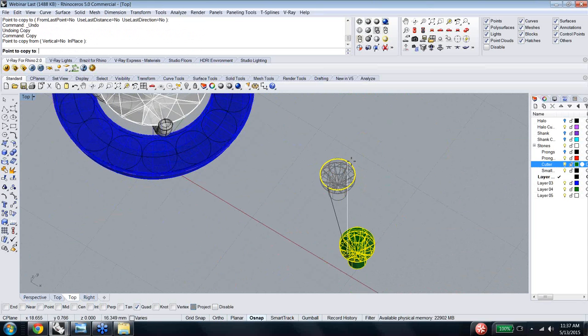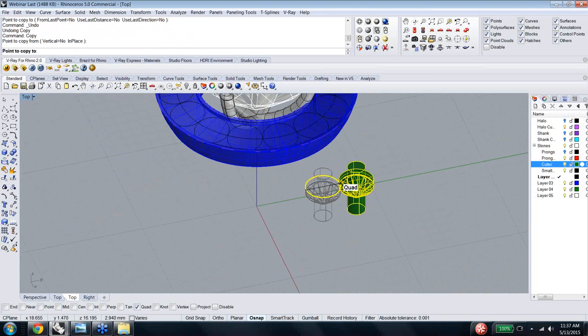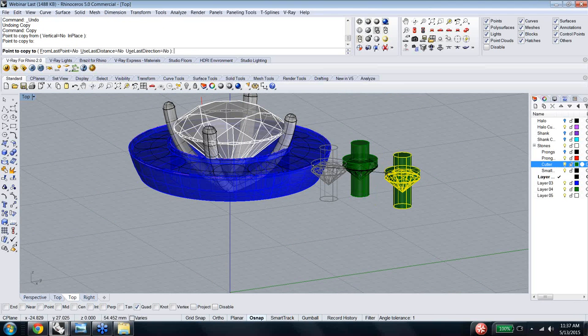Huh. Well, that's a lie. So let's turn off project and do it like this. And I will let you guys know how that works. But it should work like that. It's very strange.